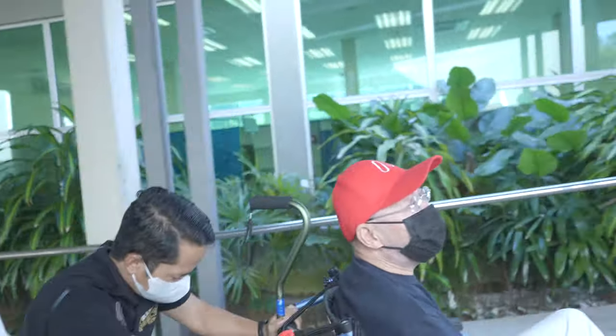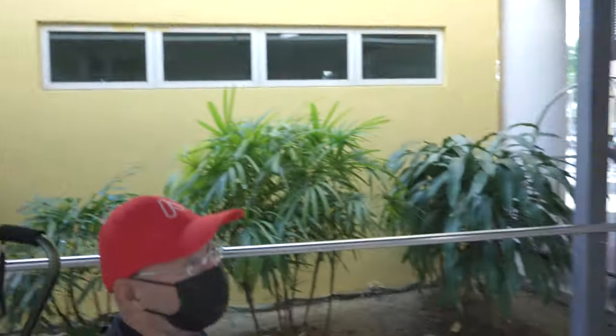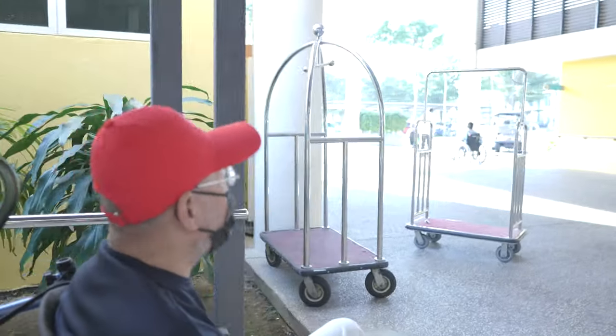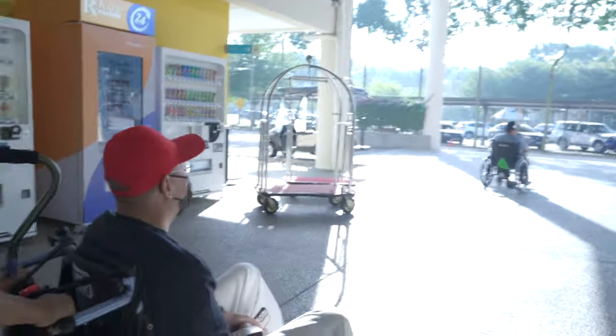Okay. On your right side is the cafeteria. You can see the cafeteria. So I'm recording this so that we can remember back later in the future, this moment. There is a buggy, but we don't wait for the buggy. There's a buggy service that takes us to the classes.